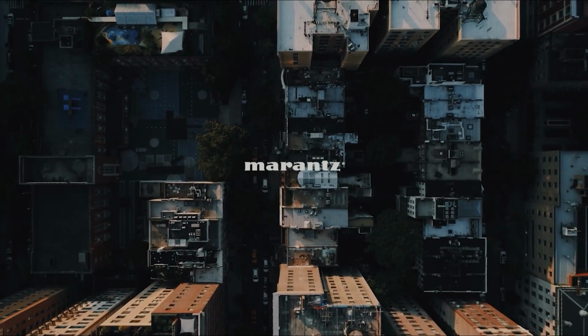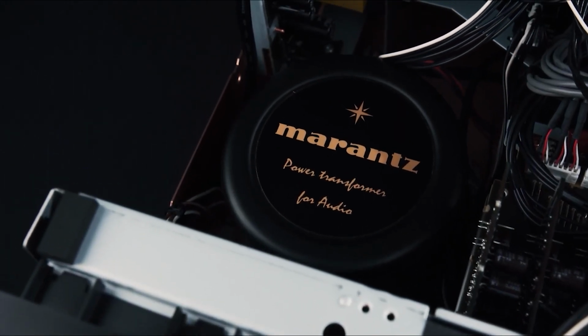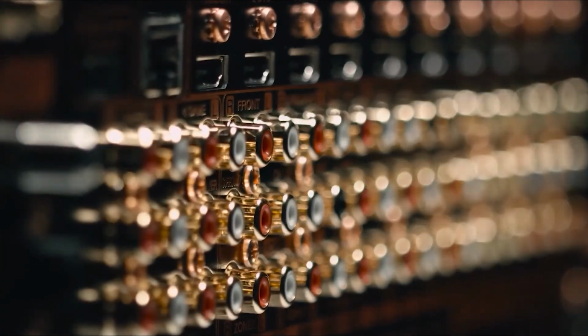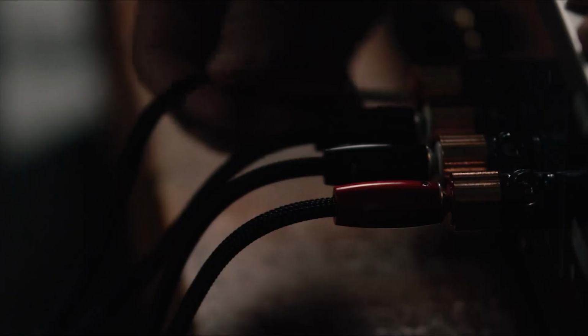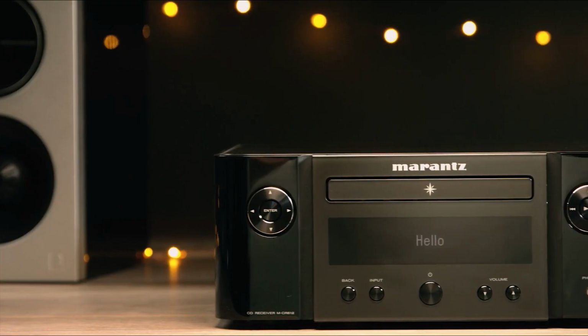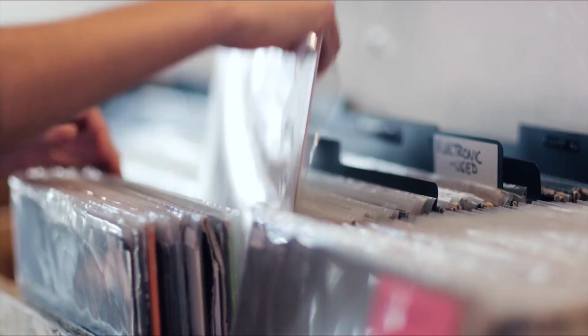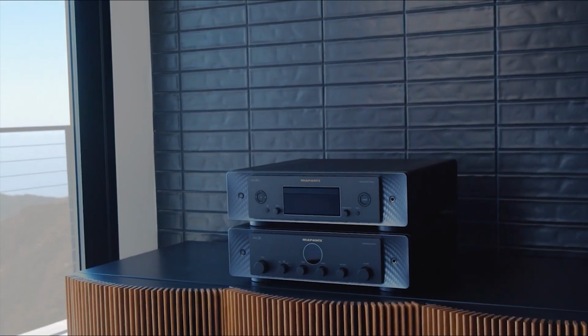It began in New York City. A new idea for sound reproduction, never heard before. An idea that grew into decades of award-winning, high-performance amplifiers, each designed, crafted, and tuned by the world's finest engineers, artisans, and sound masters, all in creating the most musical sound.